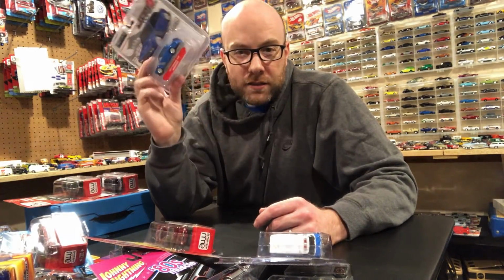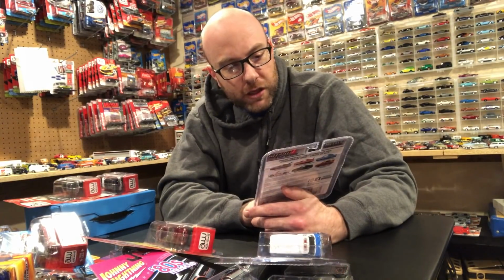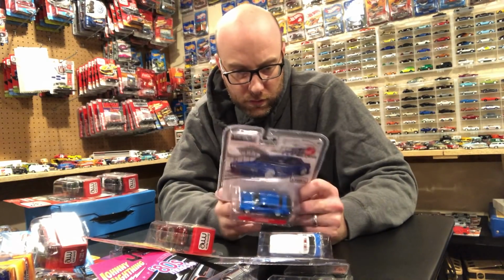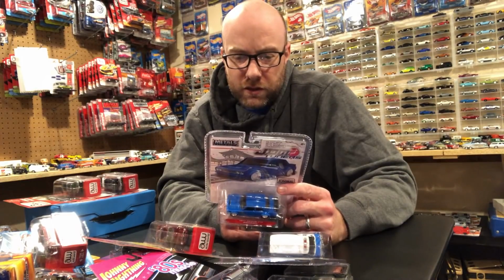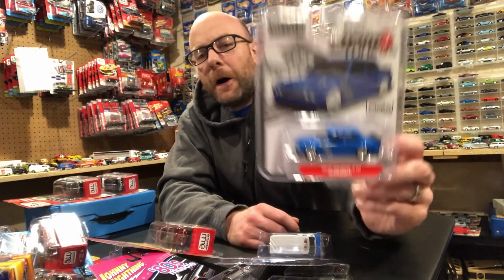All right, and then lastly, I picked up a Jada. I definitely don't pick up Jada very often, or this Metals Diecast. Does it even say Jada Toys on the back anymore? This whole series was there. This was the only one I thought looked interesting enough to grab.